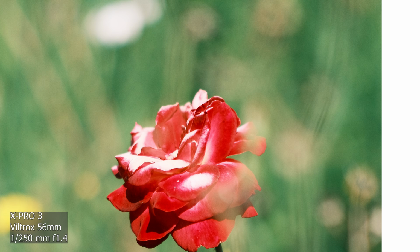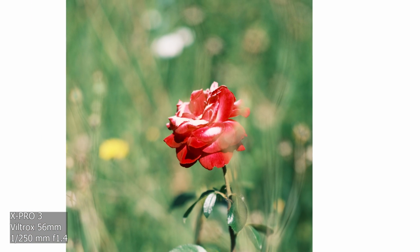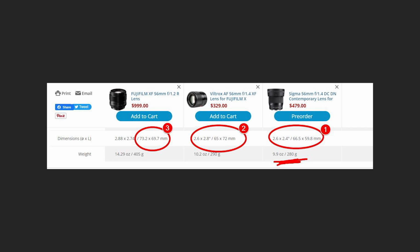I have the Viltrox 56mm f1.4 and I find it to be pretty heavy, but it is okay, it is doable. I like how it is balancing on my Fujifilm X-Pro3, and I also like how it is balancing on the X-E4 with a leather hood. On the X-E4, a smaller Fujifilm body, you will need the thumb grip or a leather case to balance this Viltrox. But now we have the Sigma 56mm f1.4 lens that is smaller. The weight is the same, but the volume of the lens is smaller. It is a more compact lens. So this is a huge deal.